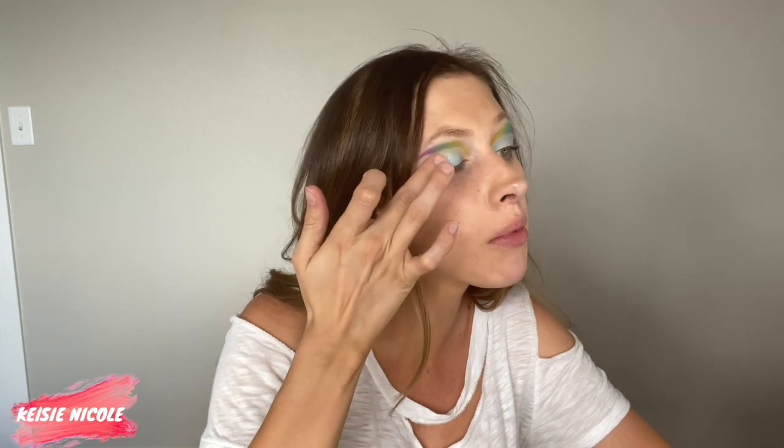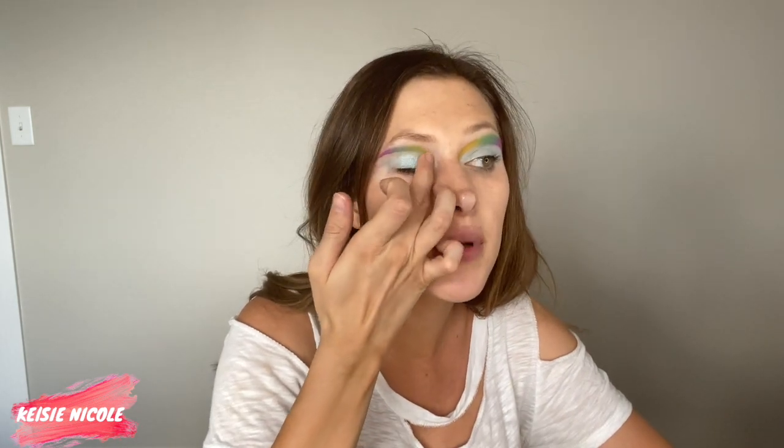Is this a traditional color combination? Maybe not, but is it cool as hell? Yes, so we're doing it. And I still like putting shimmer on with my finger, but once you get close to that cut crease part, if you want it to be sharper, still use a flat brush just to go on the edges.